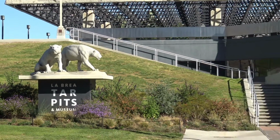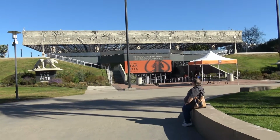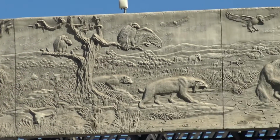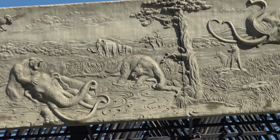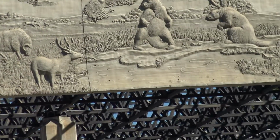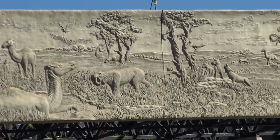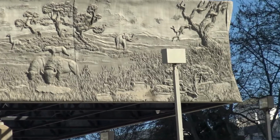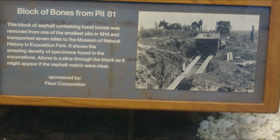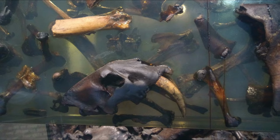We're waiting to get into the museum and see the George C. Page Museum of La Brea Discoveries. The frieze around the top shows the scene as what it would have looked like back when there were tar pits here and the animals were getting caught. Often mammals would be caught and predators would attack them and they would get caught also. A block was removed from pit 81 and this is what it would look like if the tar was clear.